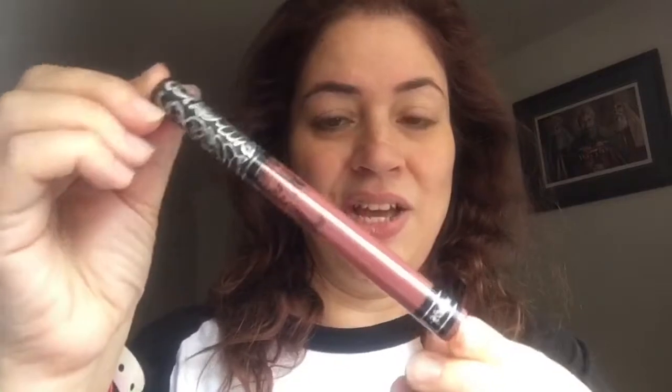Okay, this is the beautiful packaging and this lipstick. Let's see. What is this? This is Lolita. This is her infamous color. So excited. And this is a color that can basically complement anyone. Pretty much almost everyone. I think everyone. Okay, moving on from Kat Von D.